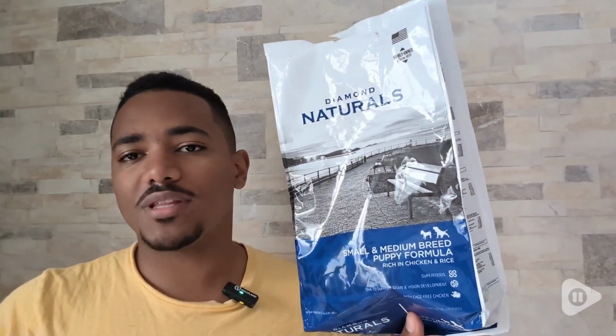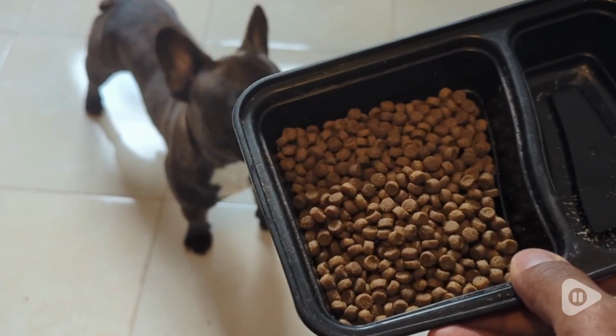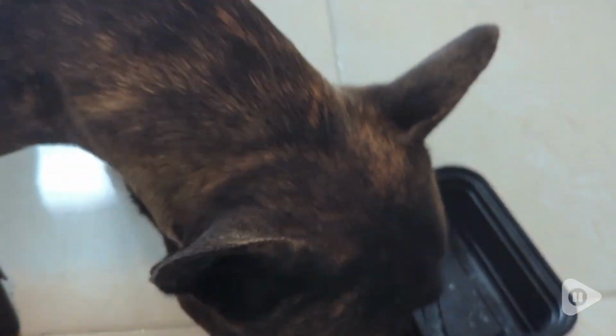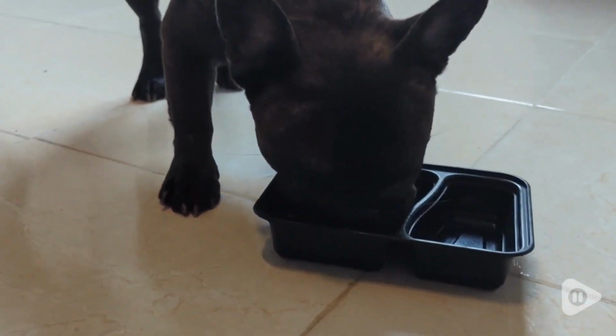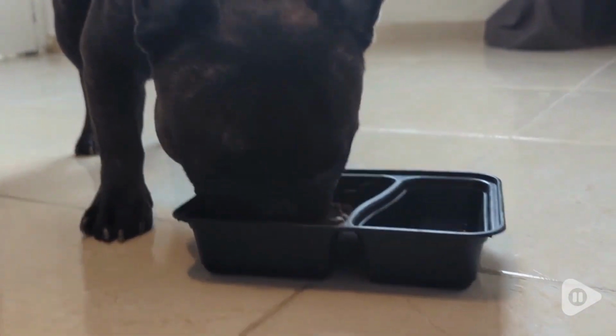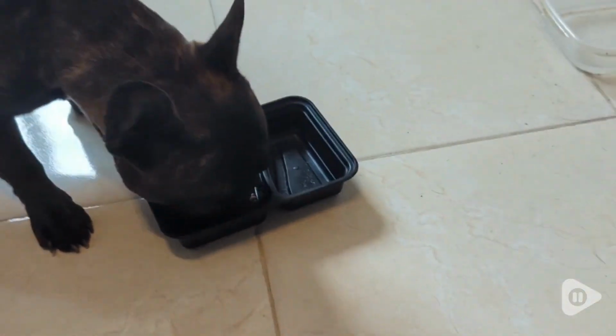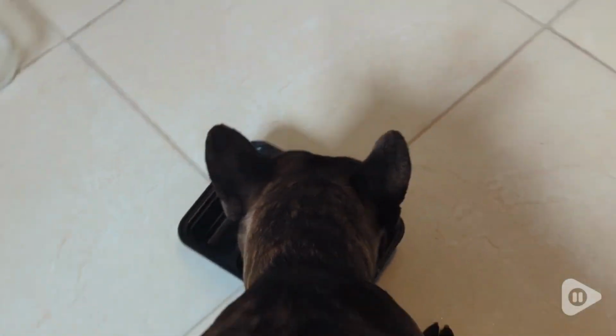And this is the food that I've been giving to my little dog Noah for the past month. This is the Diamond Natural small and medium breed dog food. And this one has a good taste and flavor for him. How do I know? Right now he's right here at the bottom asking for food.